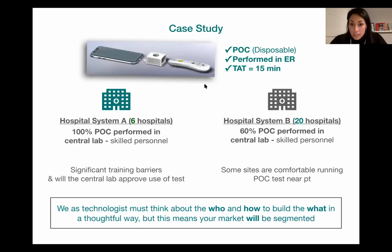You design this test, but then you actually look at the healthcare system. Let's say that you have two examples of two hospital systems, and these are both located in California. You have hospital system A, a 6-hospital healthcare system, and all of their point of care testing is done in a central lab. None of it is done near patient. In my mind, now that I understand the system so well, this is going to be a significant barrier for getting a test like this in the door at this hospital center, because it's very likely that they're not interested in point of care tests being done in the emergency room, and there's a reason for that typically.